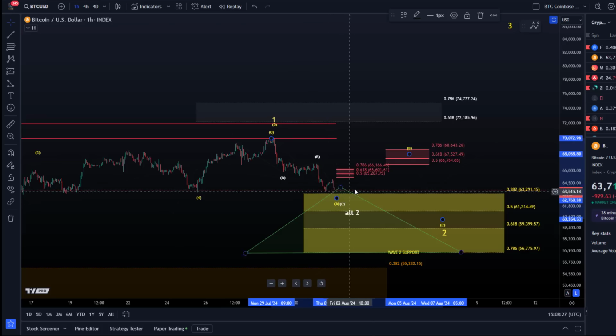That means we have to consider waves B and C to form overall here a zigzag pattern, with standard resistance between 66,754 and 68,643 for the B wave. This will move slightly if the price goes down lower. I will keep that updated on our live charts.